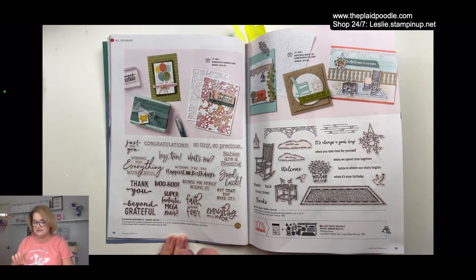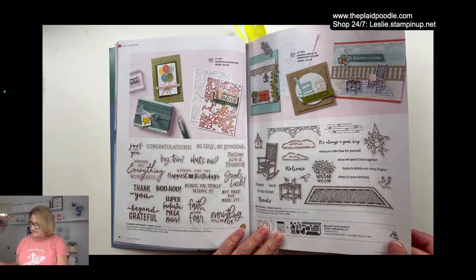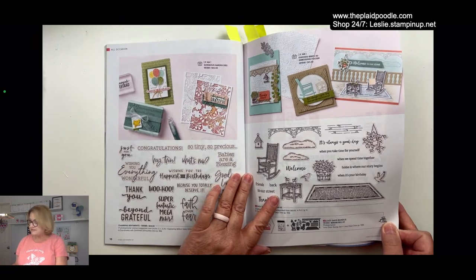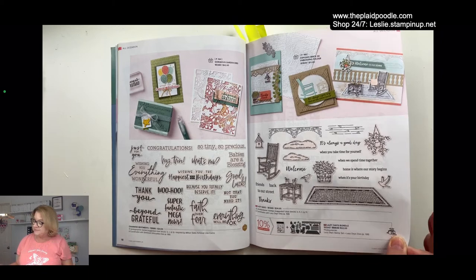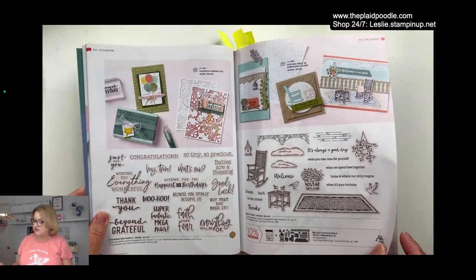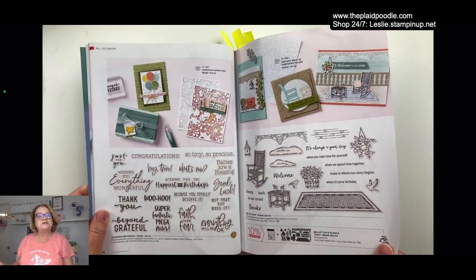Okay, here's another one of the sentiment sets where the dies cut out the outline of the sentiments, and I love that. This is a really cute set, the Lazy Days bundle. I love the rug and the rocking chair. We have a screened-in back porch, and this just screams relax, relax.